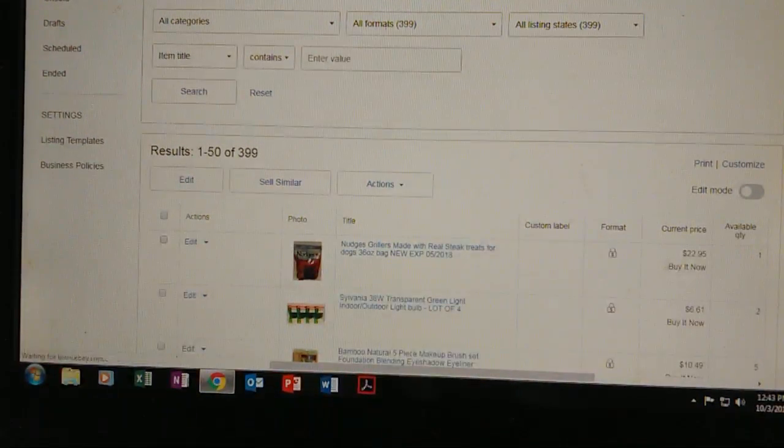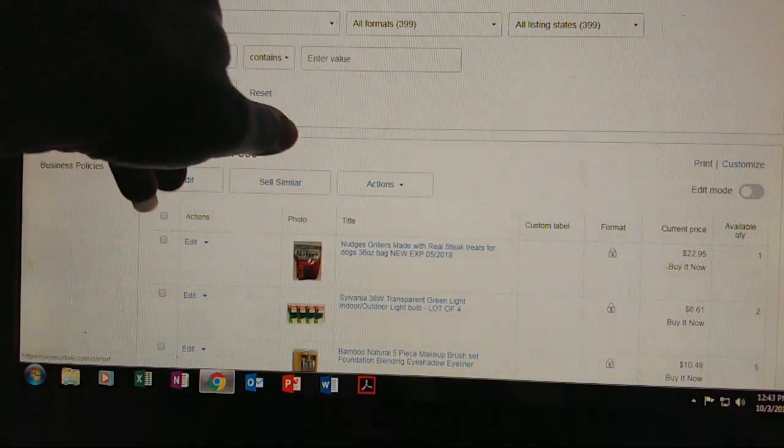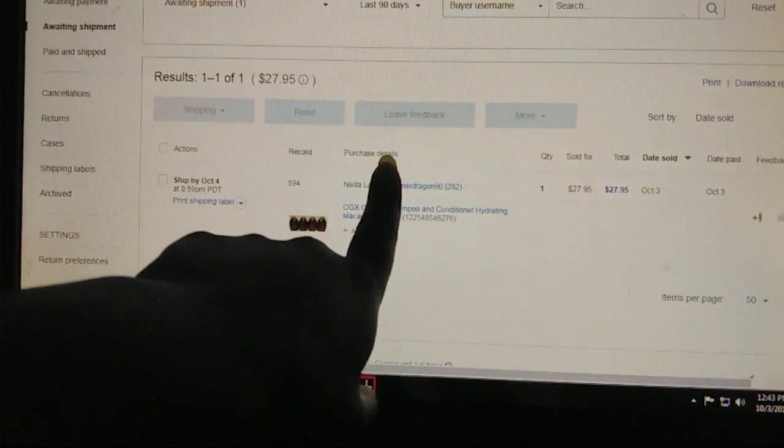So I'm going to my eBay screen and I'm going to my orders where it shows the item, and we're going to go to print shipping label. Okay.